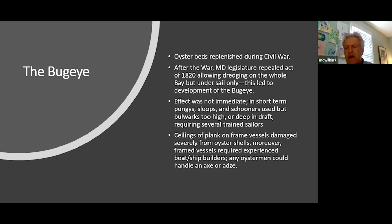Ceilings of plank-on-frame vessels are damaged severely from oyster shells. You've held an oyster shell in your hands, right? They're very sharp. They'd cut up the planking really to pieces, chip it, splinter it, etc.